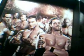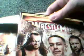You open it up and it's got like a cardboard cover thing. It's got those guys. We've also got a poster of WrestleMania, and then you just pull WrestleMania 26 out like that, and then you got like this box thing. On the back there's the cover, as you can see. Now let's flip it to the back.